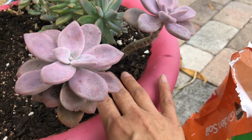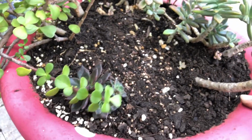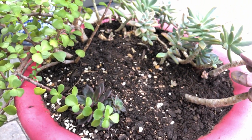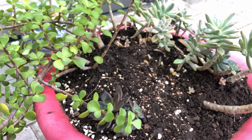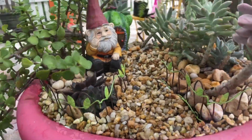I possibly am still debating whether I should add something here or not. I'm not sure. I might leave it like this. So yeah, I will continue to work on this and then show you my progress. Here it is, guys, all done.